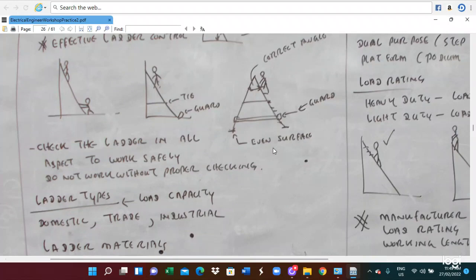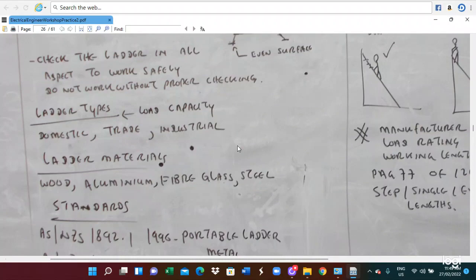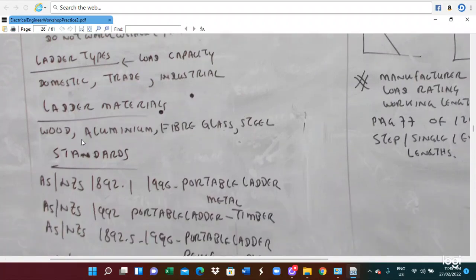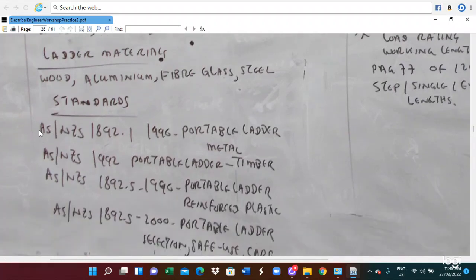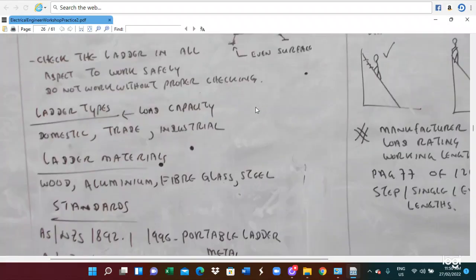To walk safely, do not walk without proper checking. Ladder type can depend on the load capacity and also domestic trade and industry. There are three kinds of ladder types. Ladder materials utilized are wood, aluminum, fiber glass, and steel. The standards utilized are AS/NZS 1892.1, 1996 edition for portable ladder materials, AS 1892.2, portable ladders of timber, AS/NZS 1892.5, 1996, portable ladders of reinforced plastic, and AS/NZS 1892.5, 2000 edition for portable ladder selection, safe use and care. So this is the importance of the ladder.